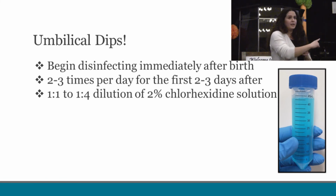That's going to be really bloody the first time you do it, because we're going to be in there right as that cord snaps. And then we're going to continue to do it 2 to 3 times a day for the first 2 to 3 days of life. What's great about that is it's a great way of reducing the risk of ascending infections into your foal. So really proactive management of the umbilical stump can really prevent sepsis happening in your foal.